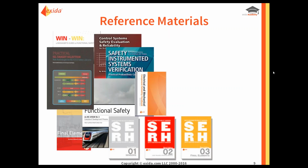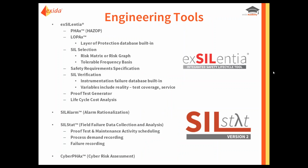We have a lot of reference material available, which we're very proud about. We like being a very transparent company, so all of our processes are documented in different white papers and books and webinars. So we like to be as transparent as possible so you know exactly what we're doing when you are working with us. Quickly, a little bit about engineering tools. We have our Excellentia tool, our SIL Alarm, which is our alarm rationalization tool, our SIL-STAT, which is our field failure data collection analysis tool, and our CyberFacts, which is our cyber risk assessment tools.